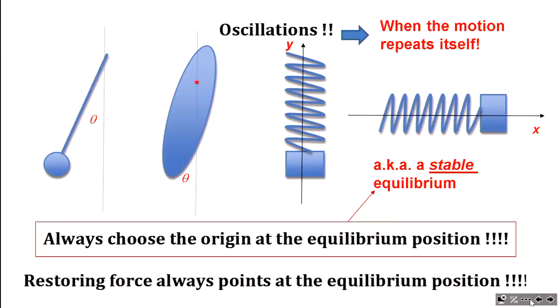So, all systems which oscillate have a stable equilibrium. And because almost every system in the universe has a stable equilibrium, that's why this is the most common motion in the whole universe. Well, rotational motion may be almost as common as this one. If there is a stable equilibrium, restoring force always wants to bring the system back to equilibrium. That system undergoes periodic motion, and that's what we want to study.